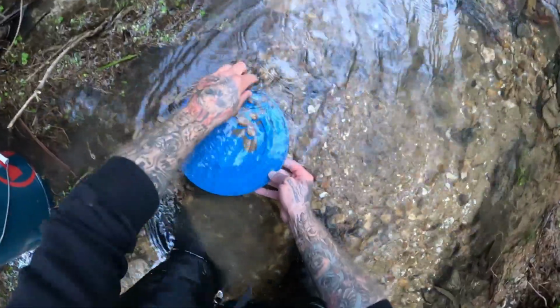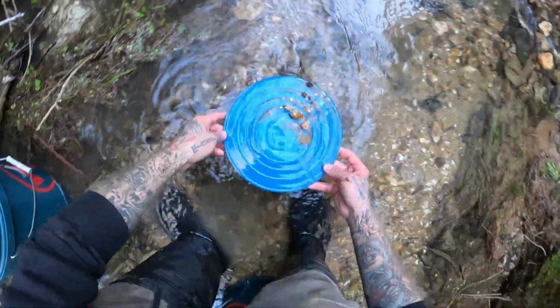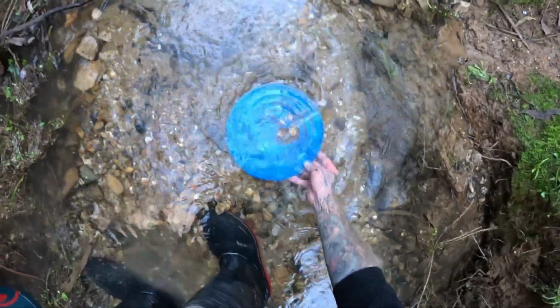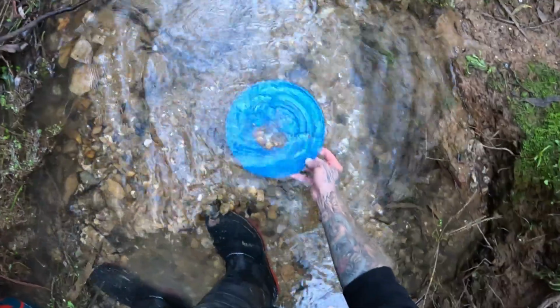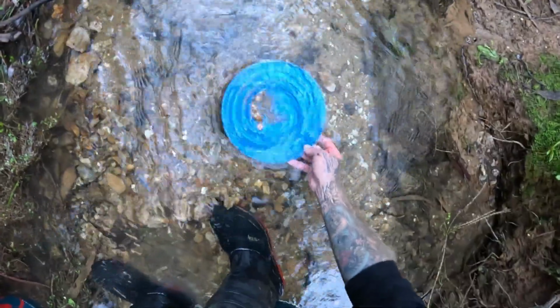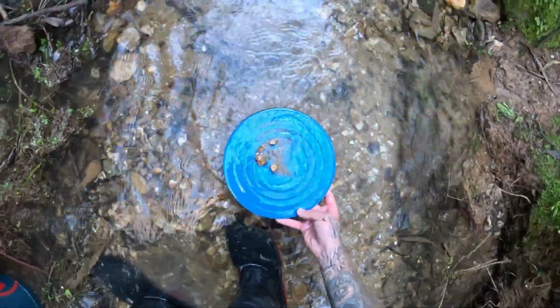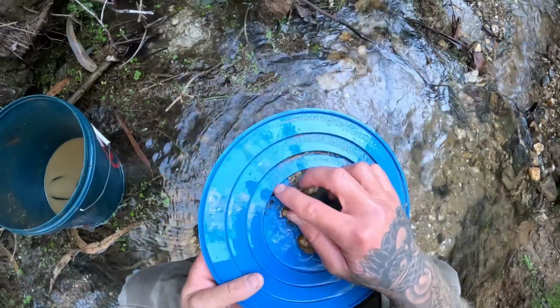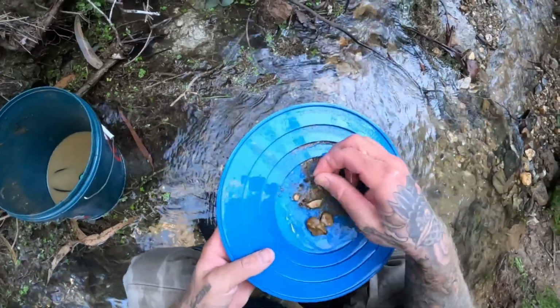Let the flow take it. I can see chunks. Oh, I can see a big chunk in there. Wow, a big chunk for my area. Oh yeah. Oh, it's right there. Look at that. Oh, you'll be able to see that on the GoPro for sure.